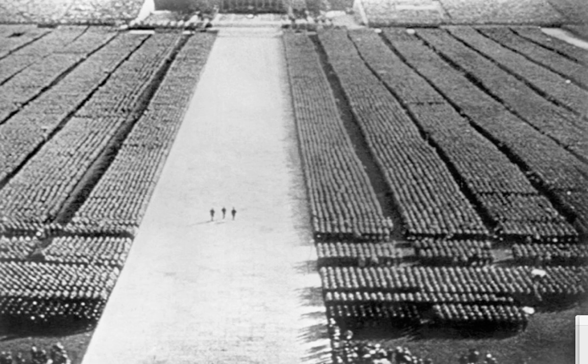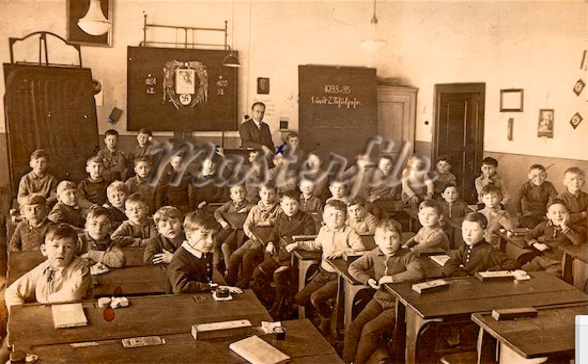This is the opening of the Games. As you can see, it's super militaristic. Everything about fascism is militaristic, okay? Here's a classroom in Germany. This is the front of the room. Who is in the front of the room?